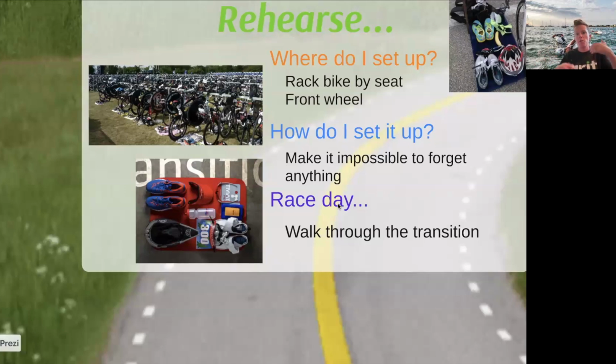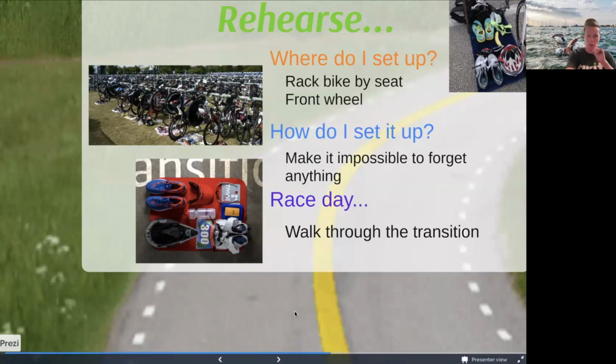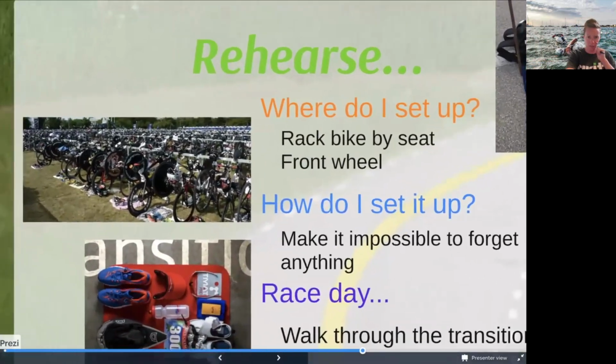But get a bright colored one, or something with a unique pattern. Everybody's face is going to look kind of alike, so think about what would catch your eye, so that you at least get in the general vicinity, and then you're like, oh, there's my fluorescent orange towel. That's just helpful. And I'm going to talk a little bit more about this in a second, I think. Hold on, let me go to the next.